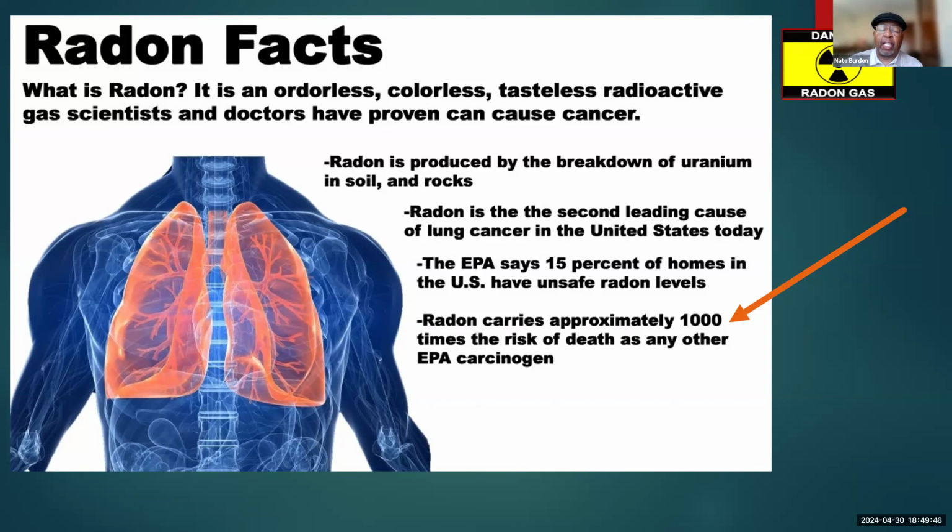And there are several states besides Pennsylvania. There's North Dakota, South Dakota, and other areas that have very high levels of radon. Although Pennsylvania is known to have some of the highest radon measurements tested that have ever been recorded, and that was in Allentown in Lehigh County. But all across Pennsylvania, there have been elevated radon levels. EPA says about 15% of the homes in the US have unsafe radon levels.